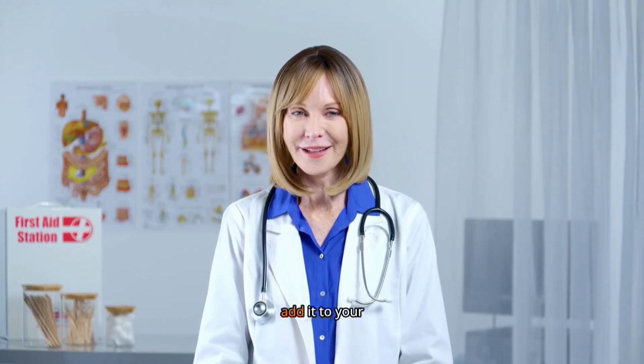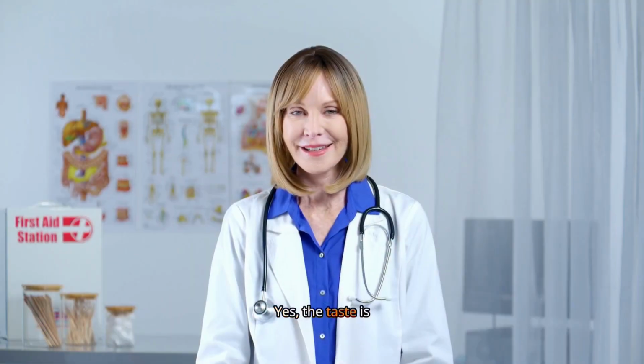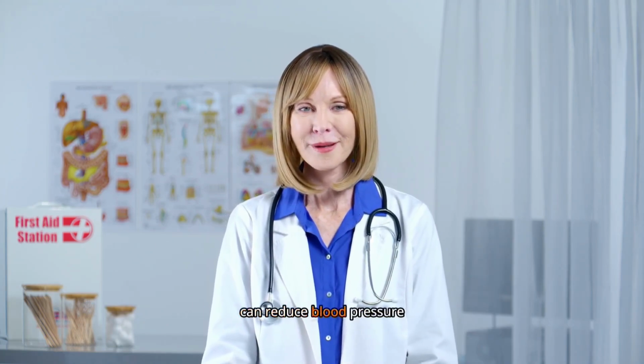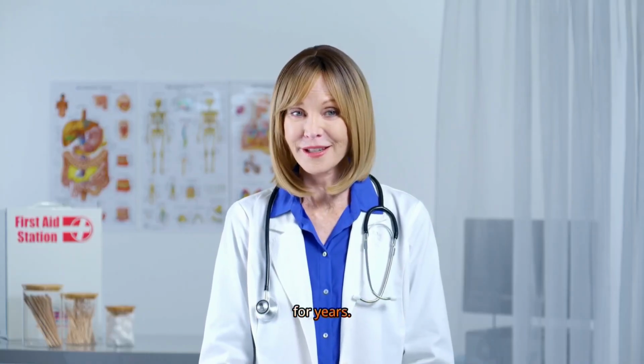Only then should you add it to your morning tonic, and always consume it on an empty stomach for maximum absorption. Yes, the taste is strong and the smell lingers, but remember that fresh, properly activated garlic can reduce blood pressure as effectively as some medications, help reverse arterial plaque buildup, and restore circulation that's been compromised for years.